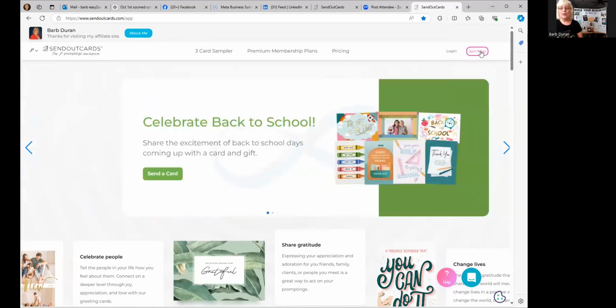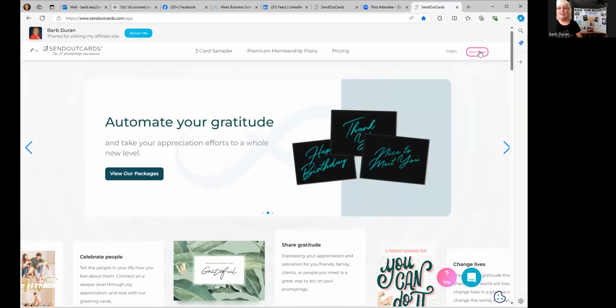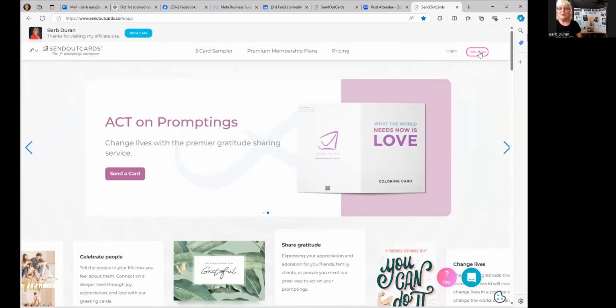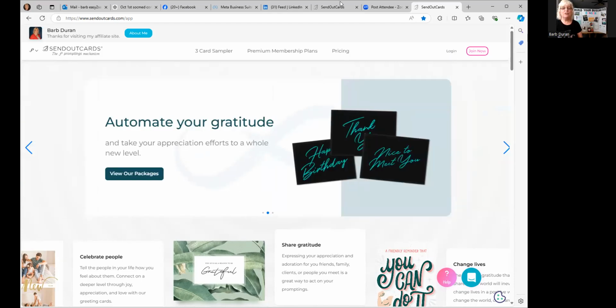So you can either join, which will make you a basic customer. You'll come in as a basic customer. Again, no cost, no fee, no sign-up fee. You just send cards and gifts when you want, when you need to, at $4 per card. That includes a stamp. Or you can log in if you're already a customer or client, you have an ID and a password, you would click log in. So that's what we're going to do.